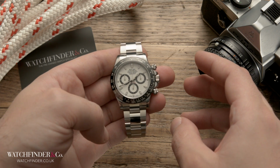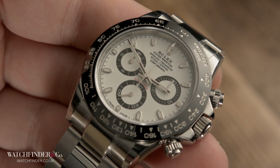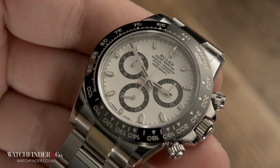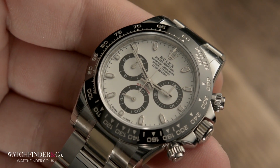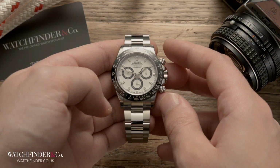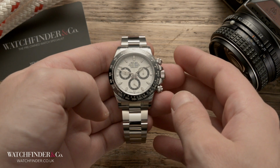But before they chose the name Daytona, they actually experimented with the name Le Mans. And there is marketing material for the Cosmograph that shows it being called Le Mans before finally settling on the name Daytona in 1965. So with the Daytona poised towards race car drivers, you'd think it'd become a big success.